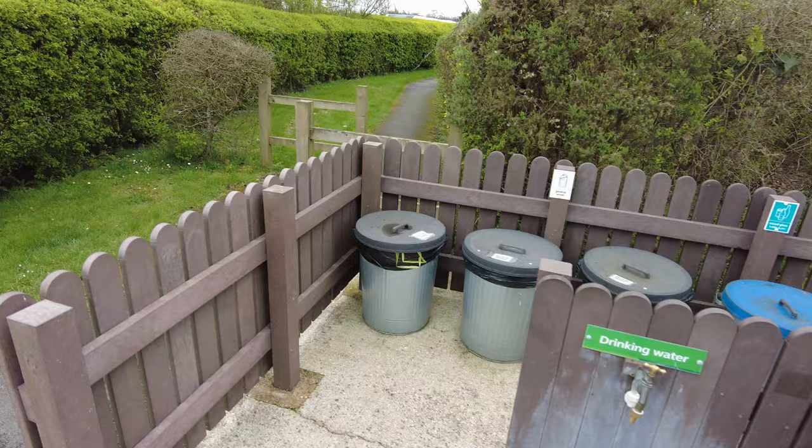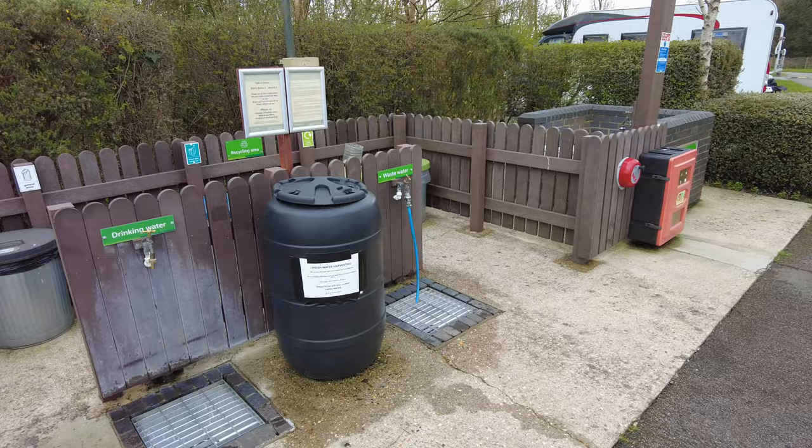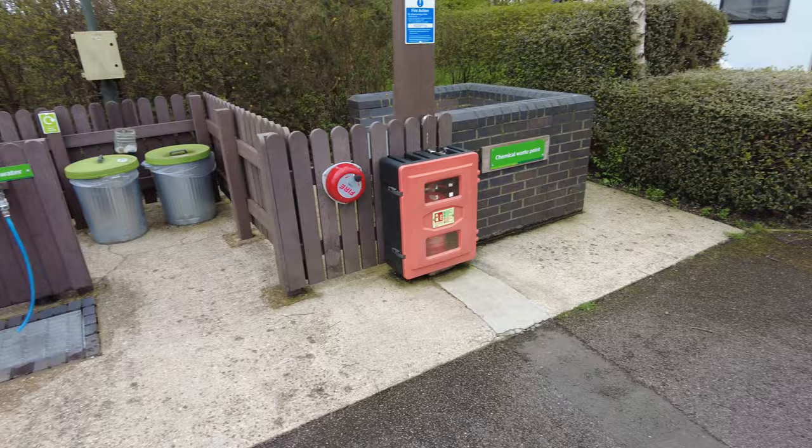So again, for the amount of pitches there are, there's only two of these. There's one here, and there's one opposite our caravan. So when you do come here, and they give you your map, they don't tell you where to park, they say pick. Just make sure you do your research, plan out where everything is locally and try and pick the best spot convenient for yourselves.